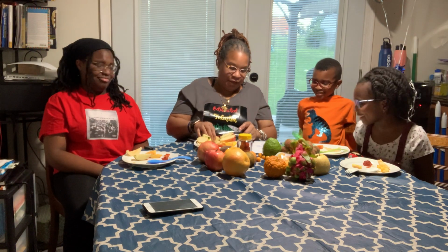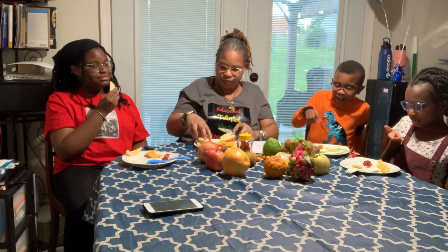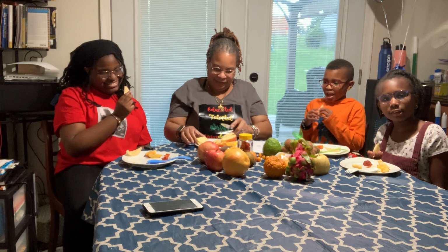Okay, here we go. So this is a honey crisp apple. I know what it tastes like. It smells like chocolate. Okay, 1, 2, 3. I ate it before, y'all.